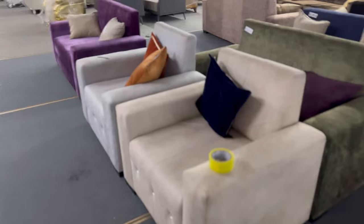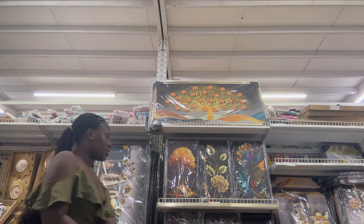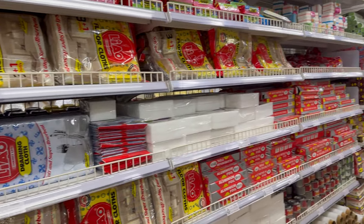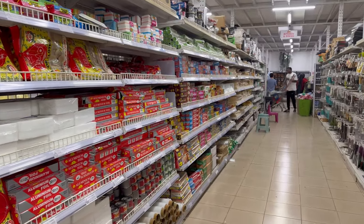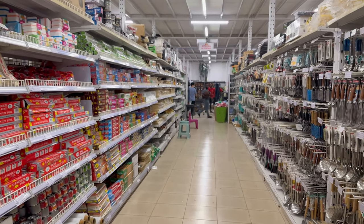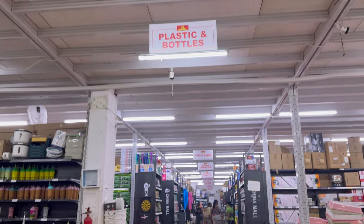China Mall has a variety, a myriad of things, from kitchen to furniture to home decor, flowers, wall clocks, provisions, a whole lot. It's like a one-stop shop for everything. Everything that you want to find, you get at China Mall. So I decided to go and check out one or two things. I mean, a little window shopping won't hurt anybody.